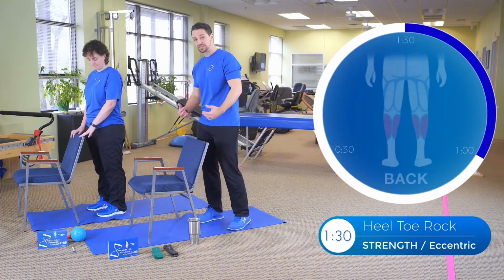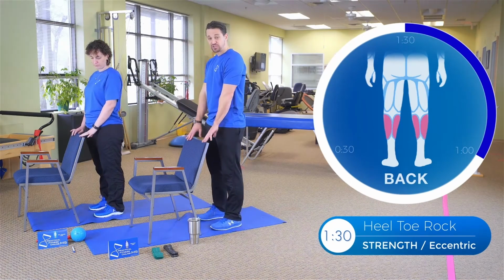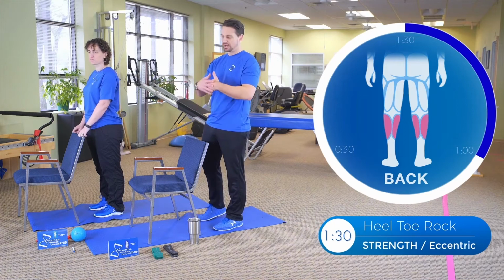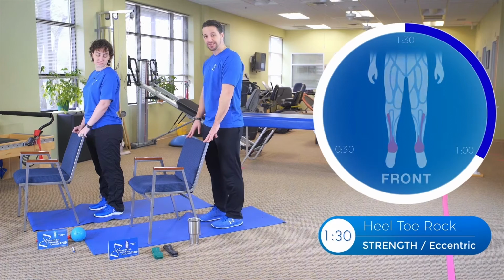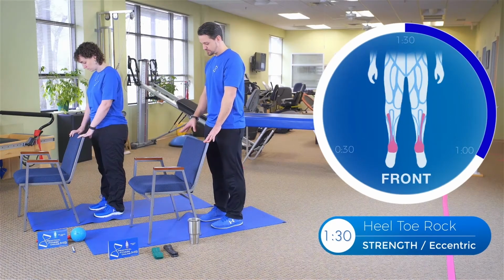All right, so we're going to go to heel-toe rock. I'm going to give a little demonstration and talk through first. We have a chair in front of us, but you can use a countertop, you can use your bedpost, you can use the bathroom counter, anything like that. Now, what we're going to do is we're going to go to heel-toe rock, eccentric set. So we're going to start in a second. You don't have to do this yet, Miss Becky.